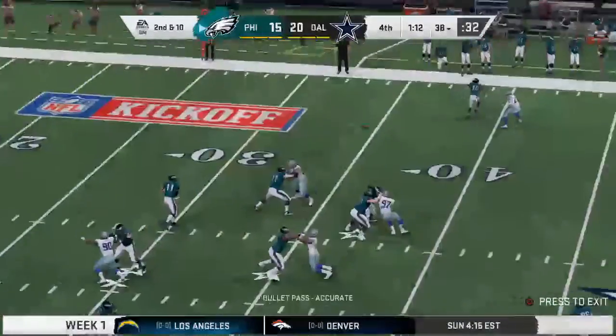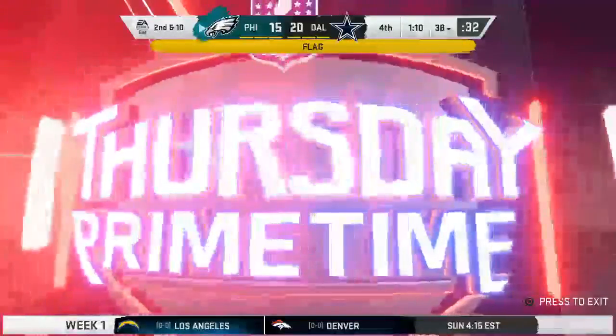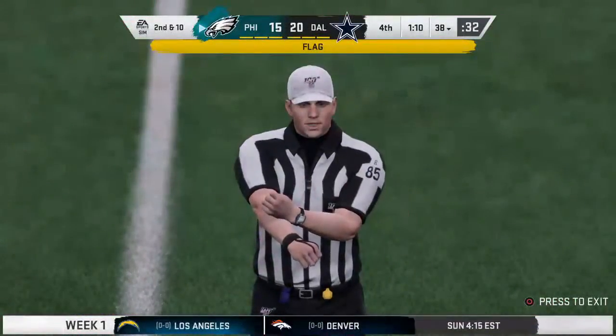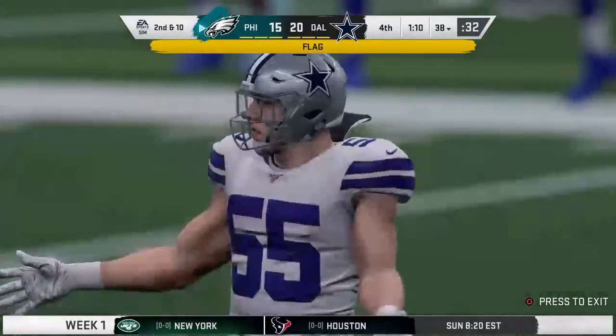Wentz to throw. He's got a first down and then some at midfield. And he'll be brought down. Oh, that's a face mask. Certainly looked like it. Indeed, here come the flags.